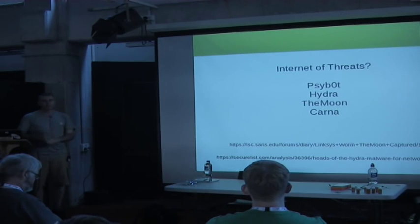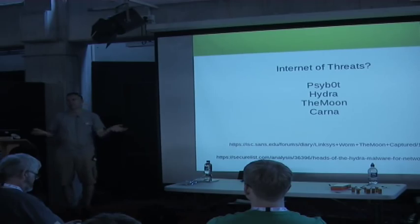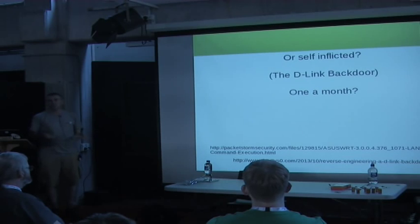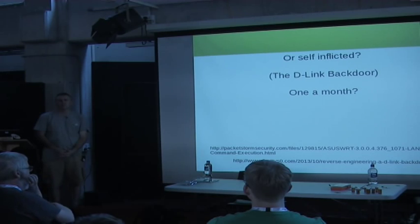But basically, there is now malware that will go from router to router, and by implication, Internet of Things device to Internet of Things device. Some of it is self-inflicted. Manufacturers release this gear with backdoors. Accidental ones, they're just in there for testing, they've been left behind. The D-Link one was a big one that was at the end of 2013.